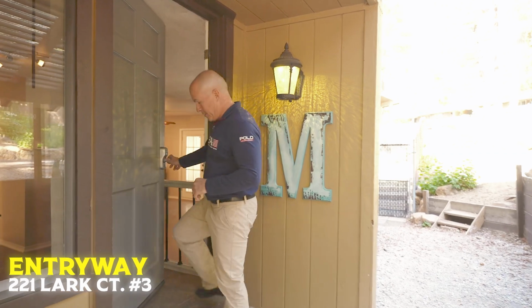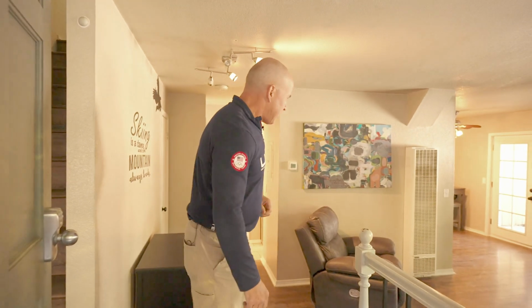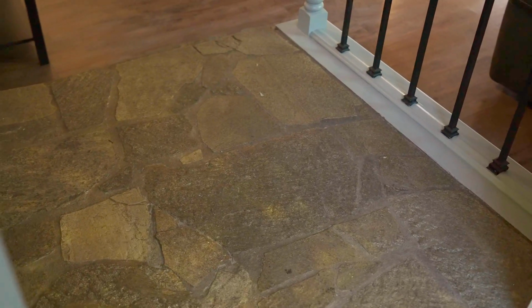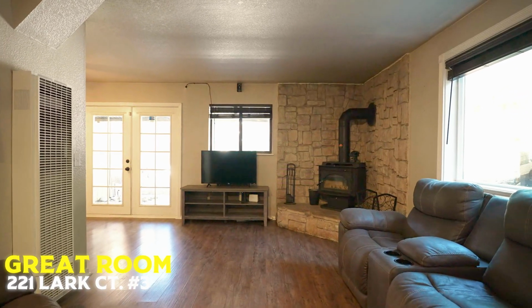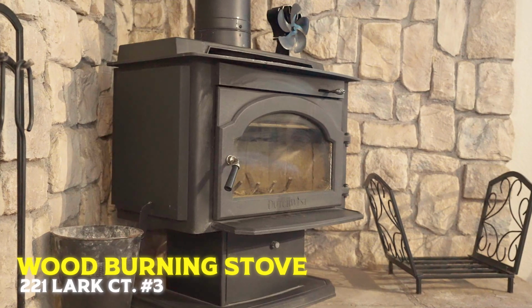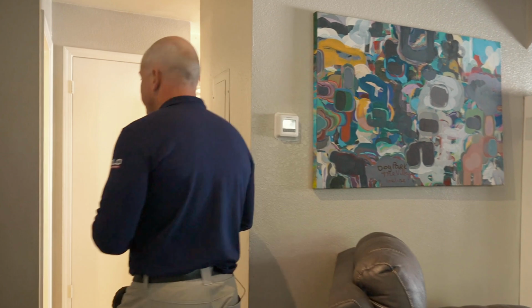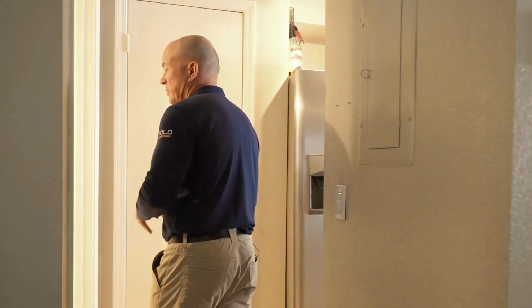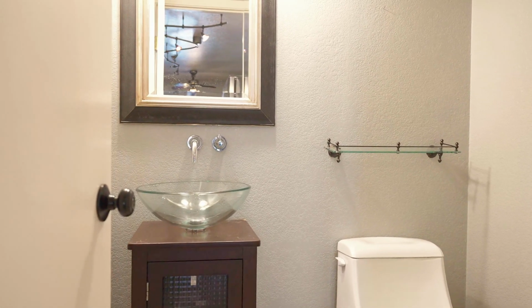So this is the entryway to come in. We've got a nice slate entryway, so you don't have to worry about people coming in with snow boots or anything like that. And you come right into the great room. They updated the hardwood floors here and it is being sold furnished as well. We've got a wood burning stove over there, so you can keep this nice and cozy in the wintertime and you get that nice wood burning smell. We want to check it out. Let's come around here. We've got storage under the stairs, which is great. We've got a half bath here, so if you're entertaining on this floor, you don't have to go upstairs or anything like that, which is very convenient.